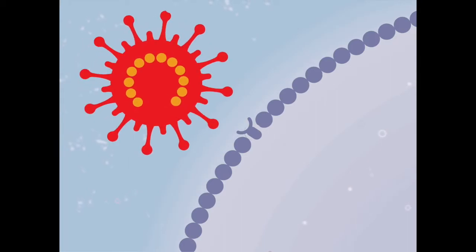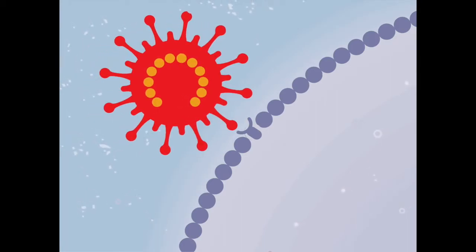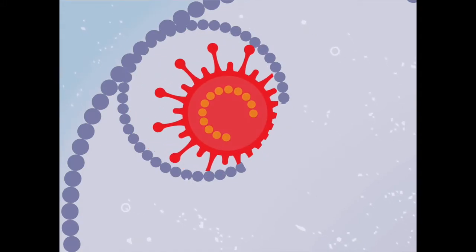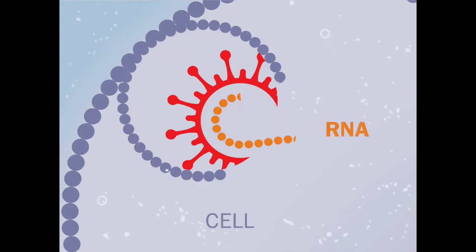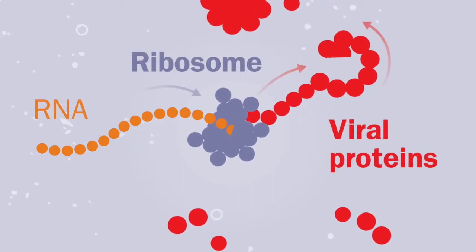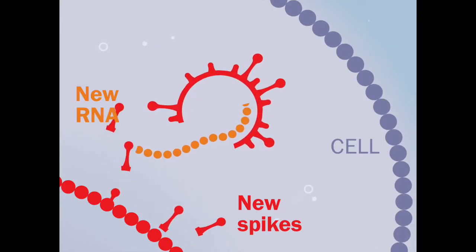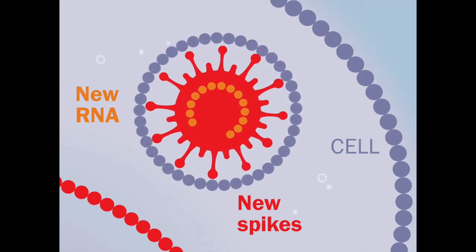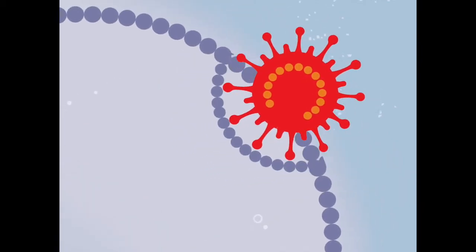When COVID-19 enters the cell, this is what happens. First, outer spike proteins attach to the cell's receptors, specifically the ACE2 receptor. Then the virus releases its genetic material into our healthy cells. It's important to remember at this part that COVID's genetic material isn't in the form of DNA. It's RNA that starts telling the cell to make proteins. Third, the RNA tricks the cell into creating proteins for the virus.